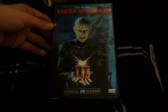Hellraiser. This is the one with Pinhead. This is the only Hellraiser movie I've ever seen. And this one, once again, is just the disc I have. But wow, look at that cover. The back side. That's just gross.